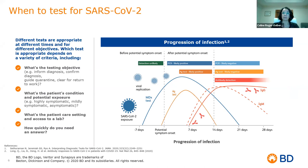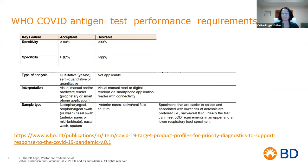There are a few criteria to take into consideration: what the testing objective is, diagnostic, quarantine, screening; what the patient's conditions and potential exposure are; what the access of care is, in a lab or point of care; and how quickly we need the answer. The antigen test on the graph is represented by the orange curve, and you can see that basically you can use such tests within 7 days since symptom onset, and that's when you will have a higher likelihood of detecting infectious patients with an antigen test. I just want quickly to remind what the WHO performance requirements are for such tests.